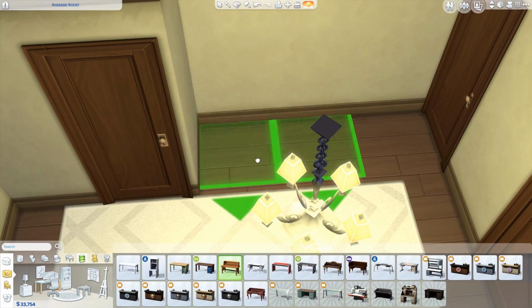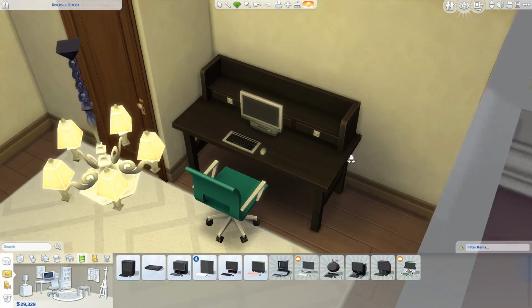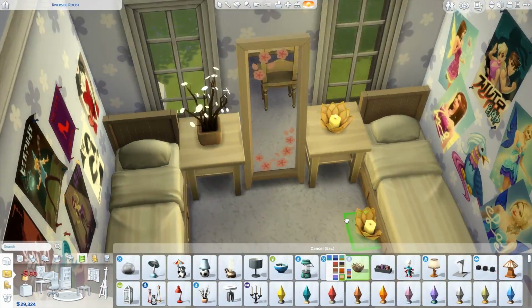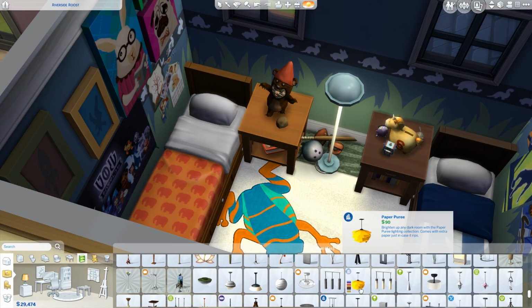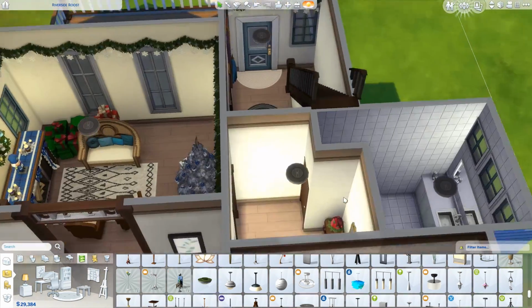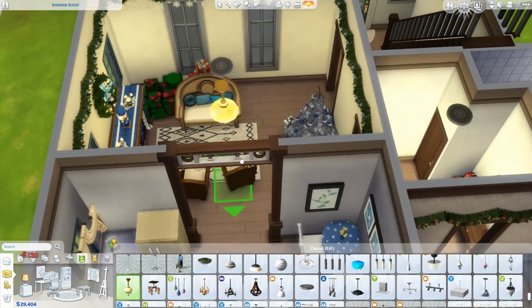And then I figured in this house they wouldn't have a proper study. They would just have stuck a desk somewhere that it would fit, because I imagine whenever this house was built, it wasn't built with a home office in mind. So that's just sort of what I was going for there.